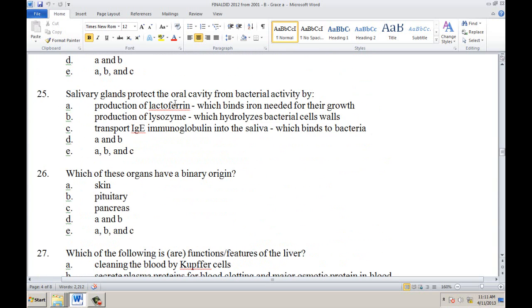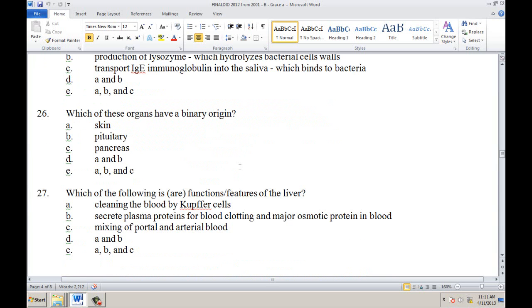The salivary glands protect the oral cavity from bacterial activity by production of lactoferrin, which binds iron needed for growth of bacteria. Yes. Production of lysozyme, which hydrolyzes bacterial walls. Yes. Produces IgE, immunoglobulin, into saliva, which binds bacteria. IgA is the one, not IgE. So the answer is D.